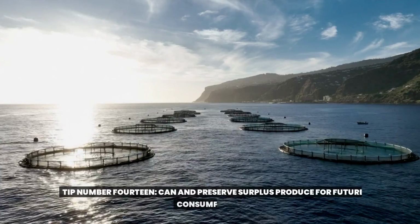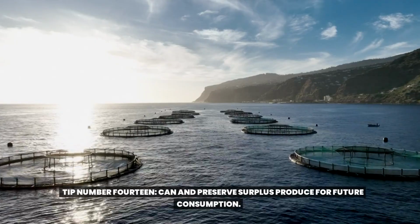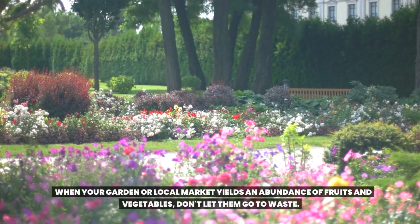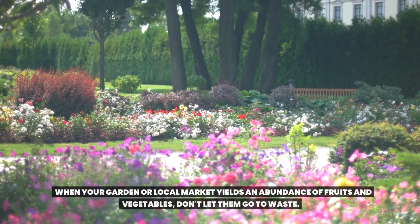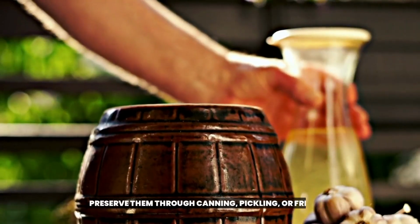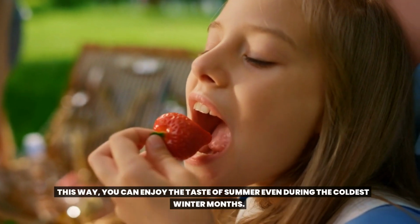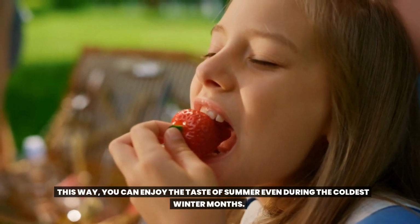Tip number 14, can and preserve surplus produce for future consumption. When your garden or local market yields an abundance of fruits and vegetables, don't let them go to waste. Preserve them through canning, pickling, or freezing. This way, you can enjoy the taste of summer even during the coldest winter months.